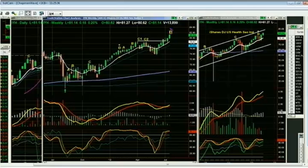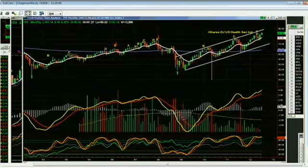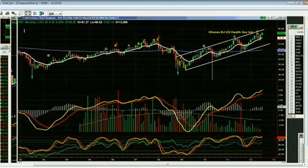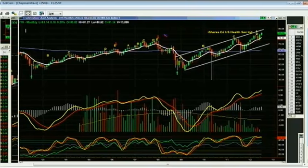So much for all the worry about healthcare and everything, because these stocks are soaring. On the iShares Dow Jones U.S. Health Sector Index, the monthly has made its second, so 1, 2, 3, this is the third run to a leg E. So you've got to be a little bit careful because it's starting to get to resistance here.